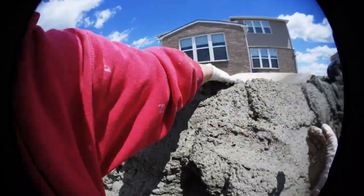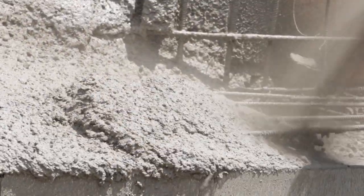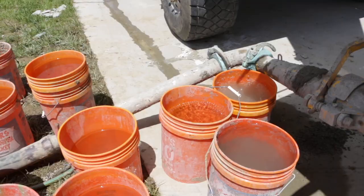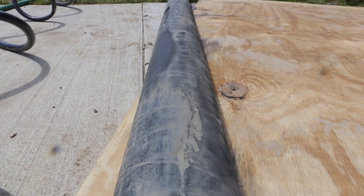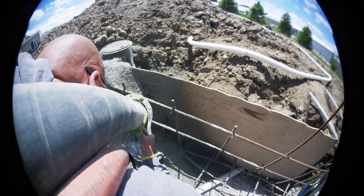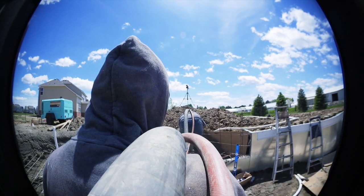We're actually doing shotcrete today, which is we'll get the mud from the truck, it goes into the hopper, and then we'll have an air compressor. They're both hooked up so Al can turn on the air and it will actually shoot the concrete, getting it to form better so we can form the sun shelf.